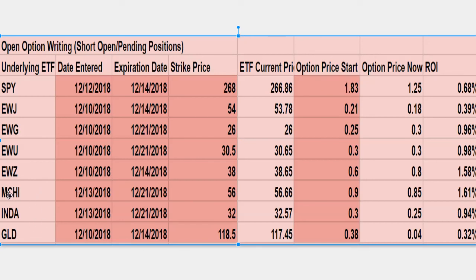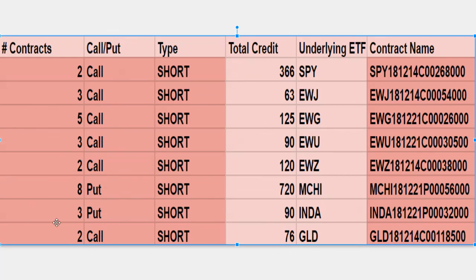So if we look over here, we can see the MCHI and INDA are filled in. The dark pink are the only cells we fill in. So I put in the date entered, the date expiring, the strike price, and the option price start is what we collected. And on the second half of the sheet, we put in the contracts, 8 and 3. In this case, it's a put option we're writing, not a call option, because we're trying to get filled into the stock. It's a short because we're writing. The credit's automatically calculated. Anything that's a light color you don't fill in. And the contract name we paste in, and it will give us a live feed of the price, which again isn't really a concern to us because we're not trying to cover these or micromanage them. We either let them expire or get assigned.